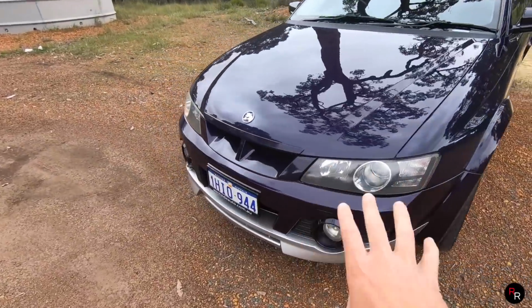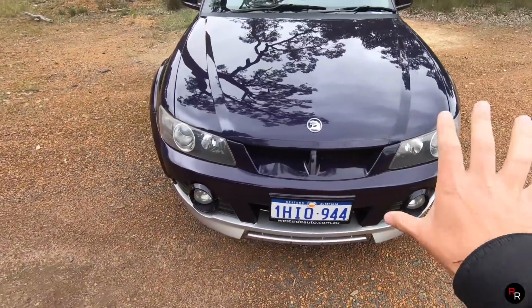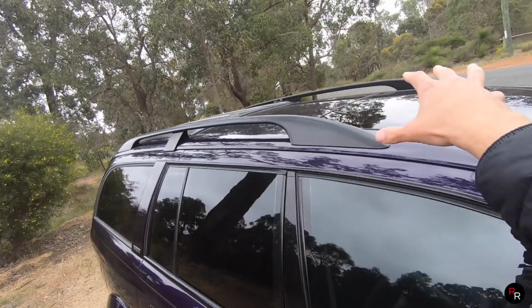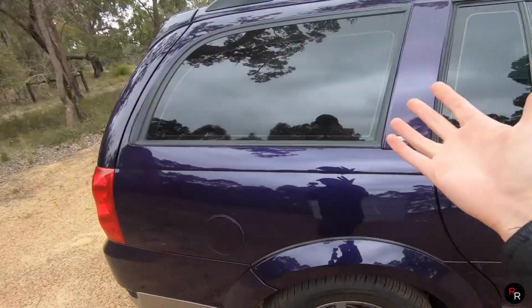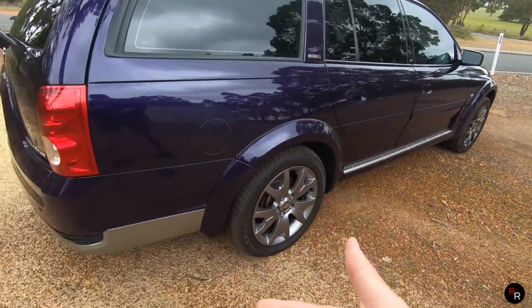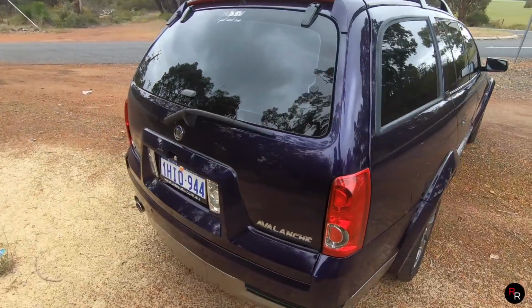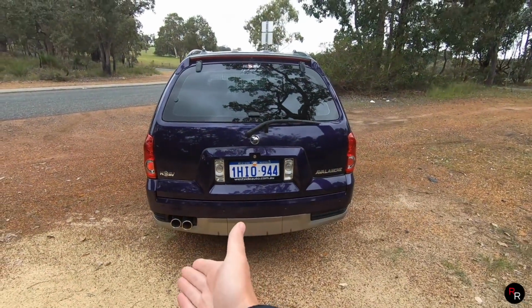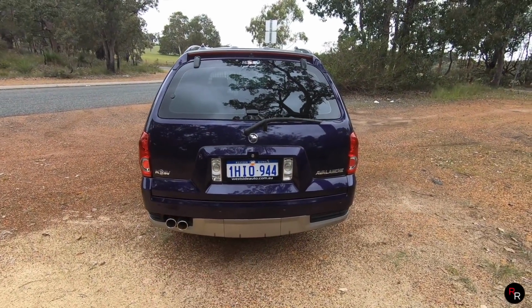You can see up the front, you've got that VY shape, which I absolutely love. And up the top, you do have that sunroof. You've got your roof rack, so, you could really use this thing. You got a decent amount of ground clearance, so you could do some light off-roading in this thing. And at the back, again, you've got your twin exhaust at the edge there and your badging.